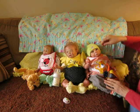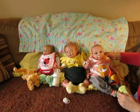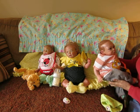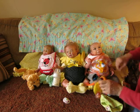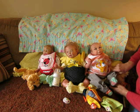And little William is just as happy as can be over here. I painted his hair too. He's got kind of reddish brown hair, and all artists have different styles, and that's what's so much fun about this hobby, that we can all create how we want to, and it's just a fun hobby.